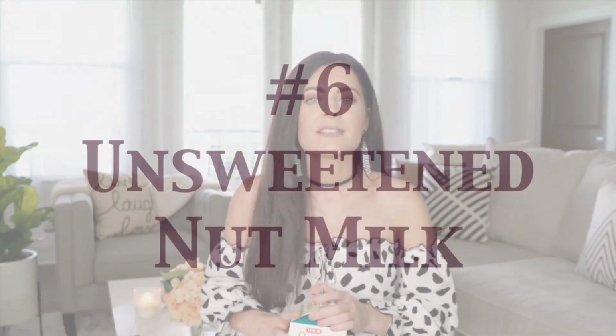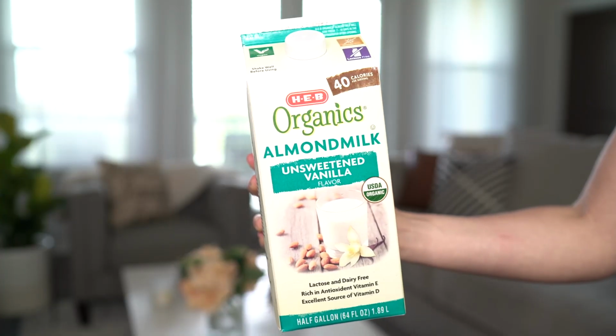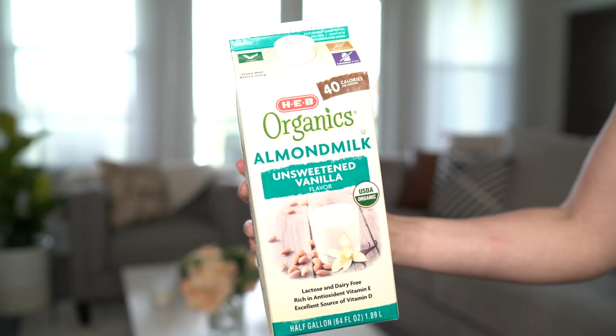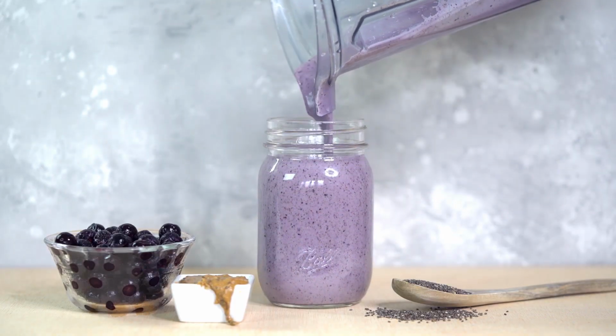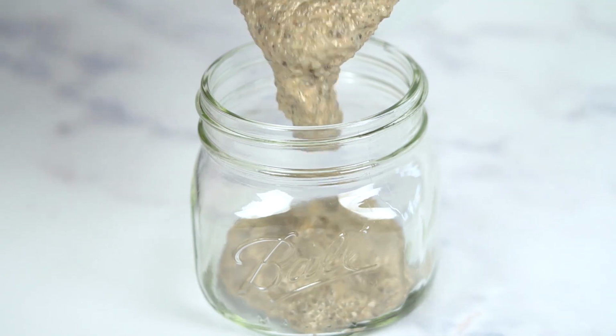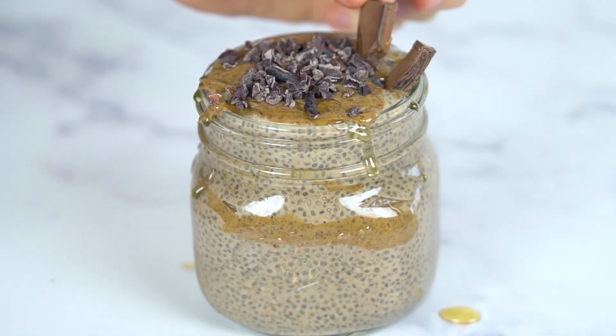And next up is some sort of nut milk. This one is organic, unsweetened almond milk, and I go between almond milk and coconut milk. I love both of them, but because I drink a smoothie almost every single day, I like to add some sort of nut milk to my smoothies just to get that extra creamy texture and flavor. I also use this when I make chia pudding, sometimes twice a week. I also use it when I make a matcha latte, or I sometimes put it in my coffee for extra creamer.